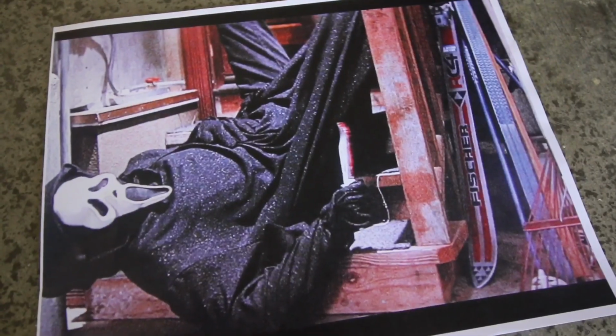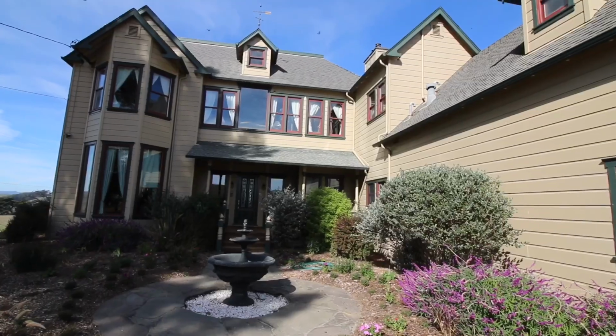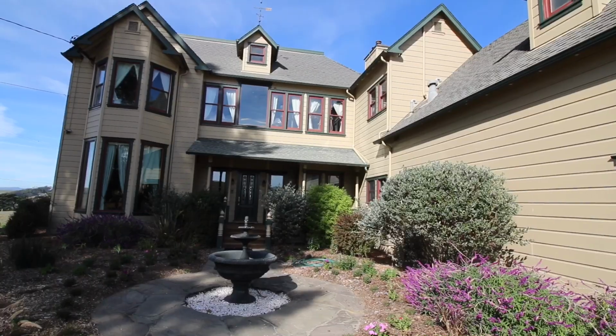Have to get down low to get the right angle. But that's more or less it. Now heading back into the main homestead area. I'm really trying to wrap my head around this whole experience.